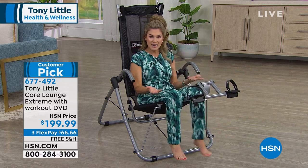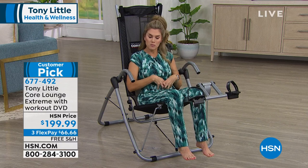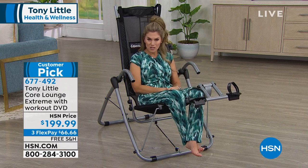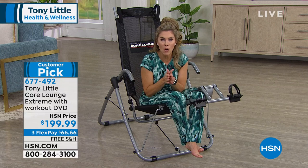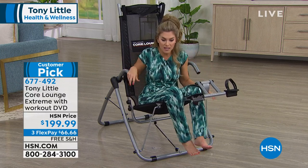Now you can sit here and then you can also stretch. You can also engage your core, which is a very important muscle group to support. And you're doing it for $2 a day. Once you pay it off after the 3 months, you own this piece of equipment forever. This is something that is durable and high quality and well made.